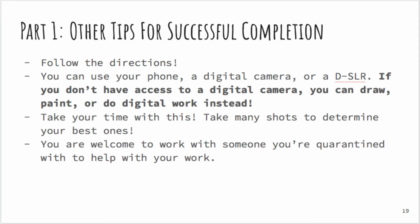Other ways to make sure that you successfully complete your work is to make sure that you are following all of the directions, not just the directions that are in this video, but the ones that are posted in Google Classroom. For this project, you can use your phone, a digital camera, or a DSLR if you have one. If you don't have access to a digital camera, you are welcome to draw, paint, or do digital work instead. Please keep in mind that if you have to go this route, you are still required to make 2 or 3 images depending on your grade level.